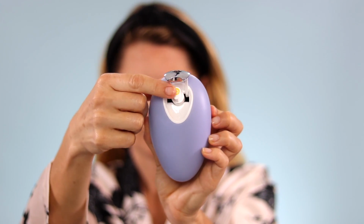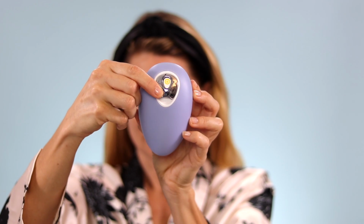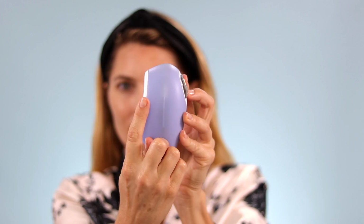Then you press it in, and you may hear it puncture at that point. Then you close the door. You want to use some force and make sure that it's really closed. And then on the side here is a button. You just press the button, and the device starts working.